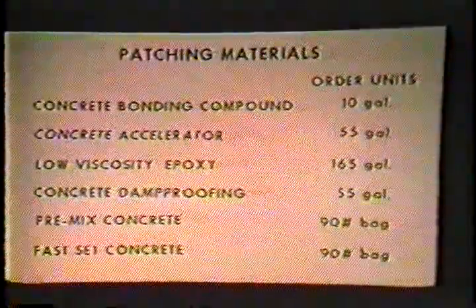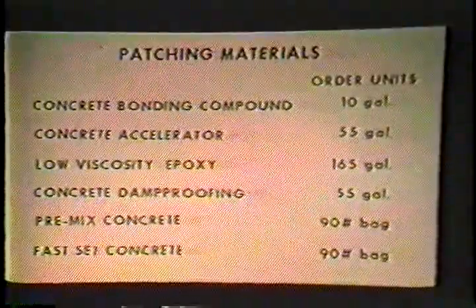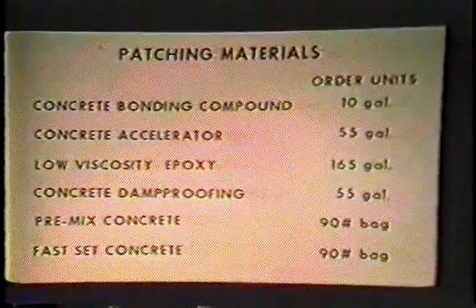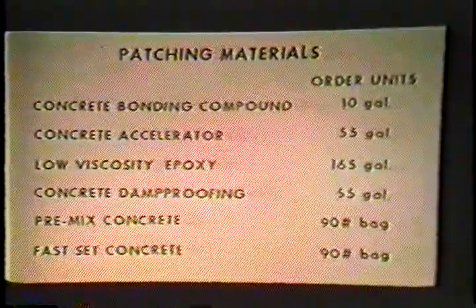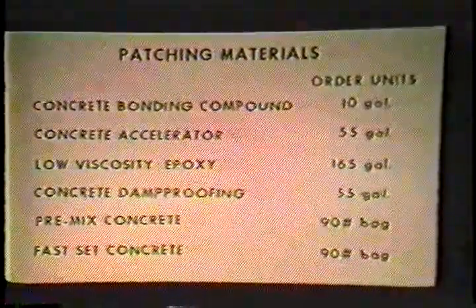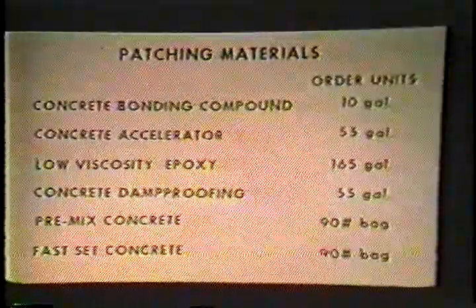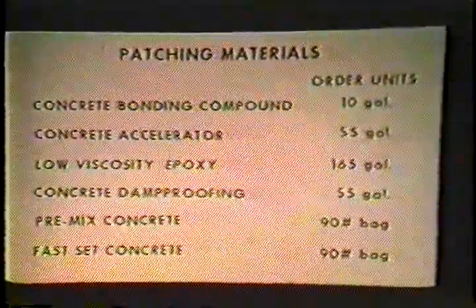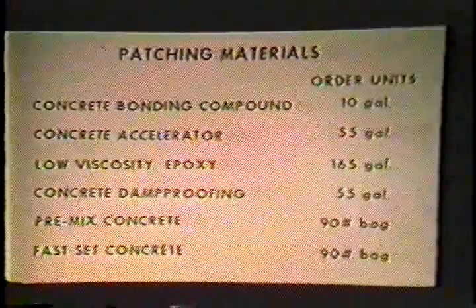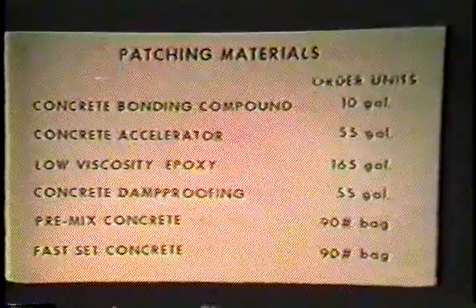Let's review the individual materials available for use and the units in which the material is normally supplied. Concrete bonding compound, 10-gallon units, is used in conjunction with accelerated concrete and is usually painted on the vertical sides of the hole. The purpose is simply one of better adhesion to the existing concrete. Sikadur Hymod or Metabond GP are examples of bonding compound.